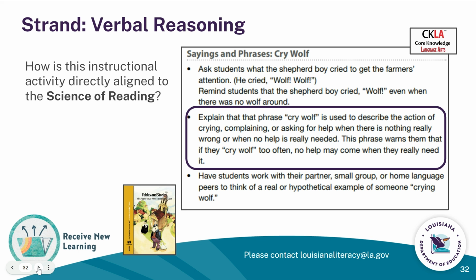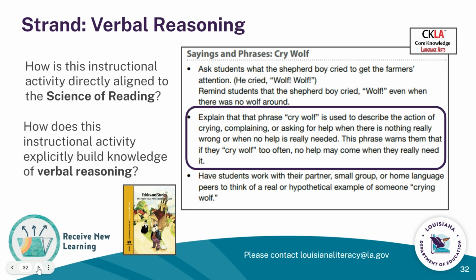This is a clear example of students using verbal reasoning to interpret figurative language. This directly builds their explicit knowledge of verbal reasoning through the phrase "cry wolf."